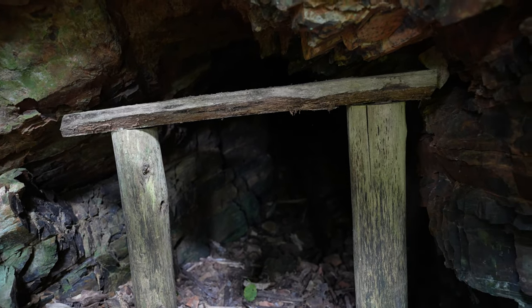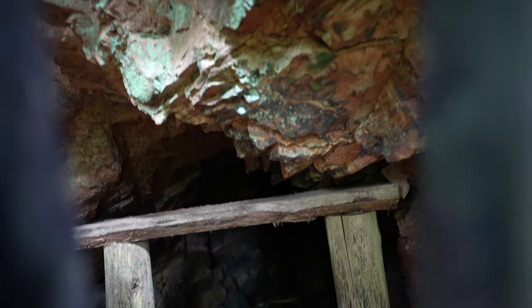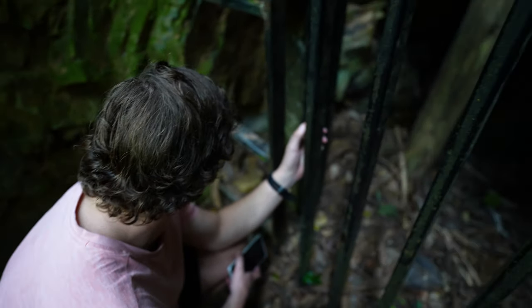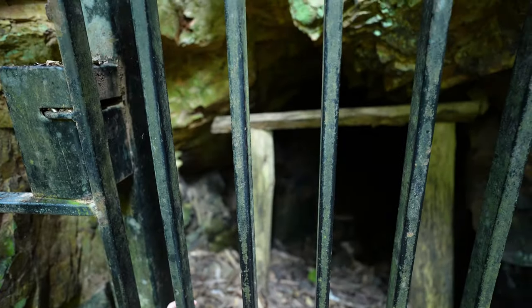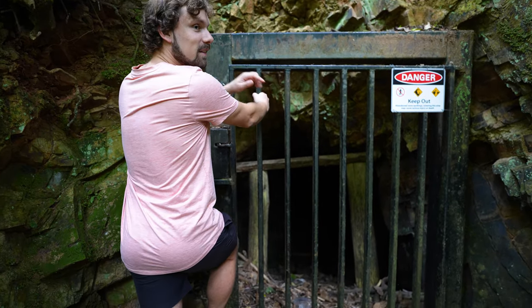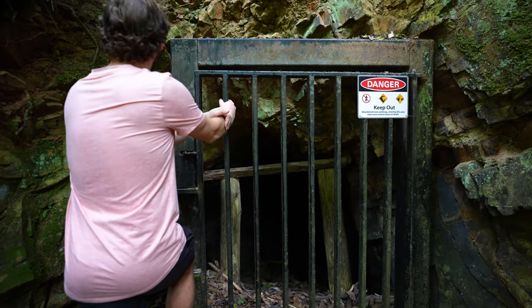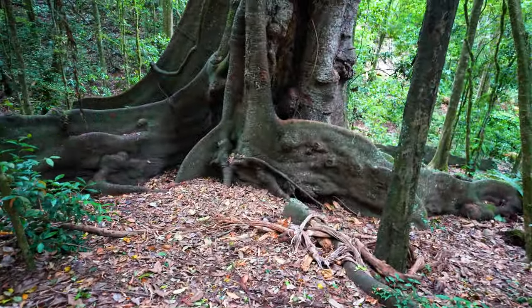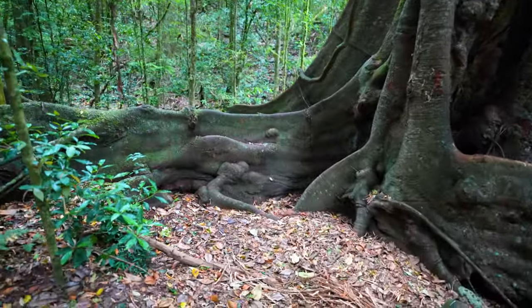Wow. This is the entrance to the mine itself. It was once used to mine almost 300 kilos of gold. Shame. Now it's a home for bats, all over. You can get through up there. Oh my gosh, it'd be hard to get out. Whoa, massive fig tree.